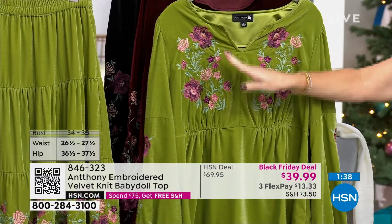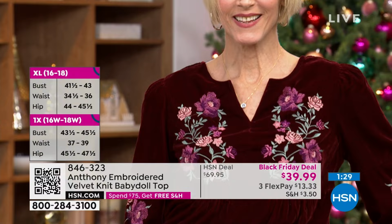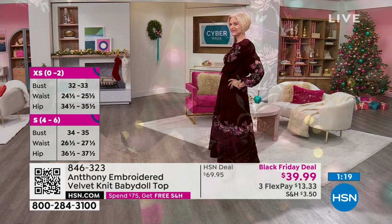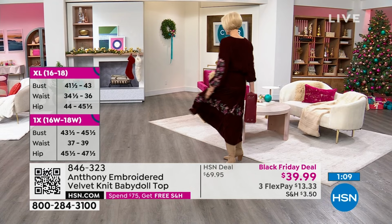And if you want to pair it with the matching skirt, Carol is showing you the head to toe look. It almost looks like she's wearing a velvet dress, but she has the tiered skirt that goes along with it. If you pick up the top and you get the dress, you now unlock free shipping and handling. Extra small through 3X on this customer pick top. And I love that you tucked it in and it's not adding any volume across the waistline. These are completely machine washable as well. It is a peasant style pullover baby doll top.